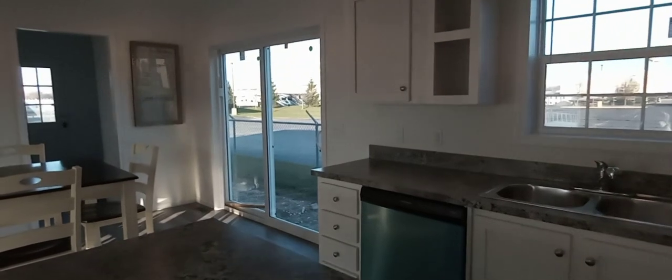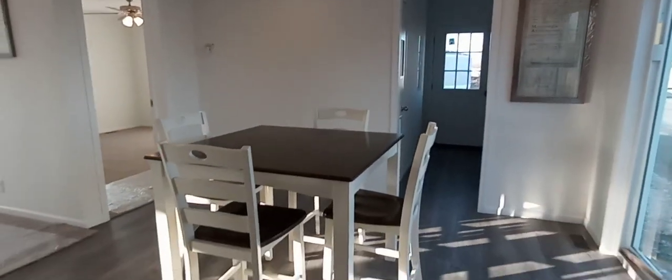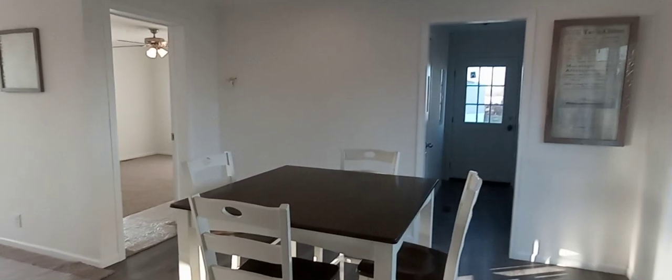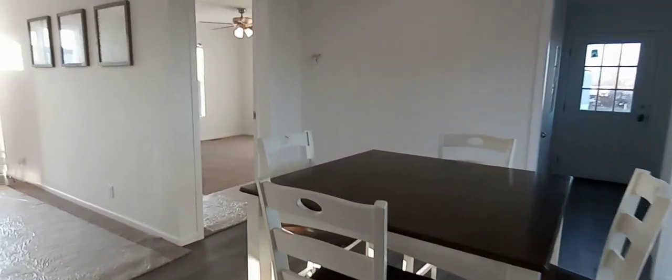A slider in the back. I always imagine if this was my house, I would build a very large deck out the back. I would have it wrap all the way around, leading out to a swimming pool, if I had my way. Here's the dining area. We also added some extra can lighting in the kitchen and dining area here.